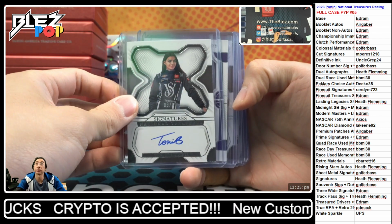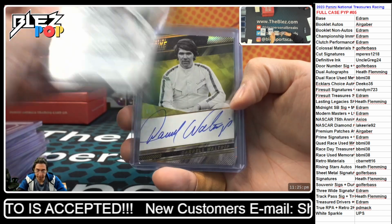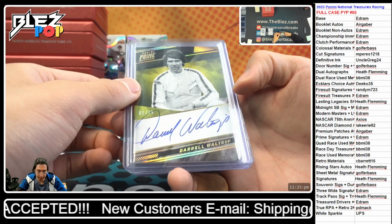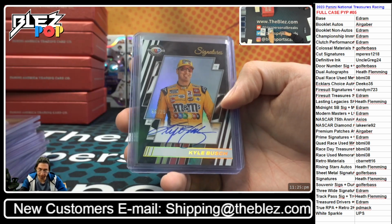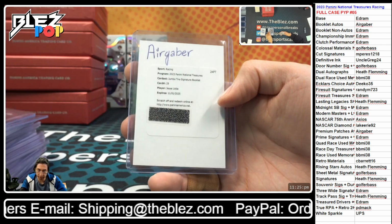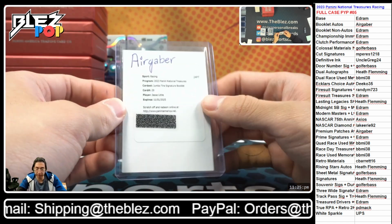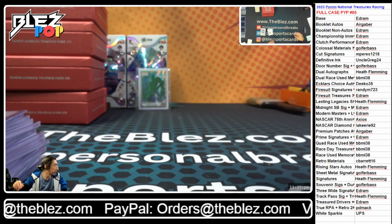You've got some signatures. The cards are the signatures. I know they're signed. Wow, 3 signatures. I feel like we didn't see that much last time. Prime. Daniel Waltrip. Kyle Busch on the 75th. Brad Kozlowski on the 75th. And then we have the Jumbo Tire Sig booklet going to Air Gaber.